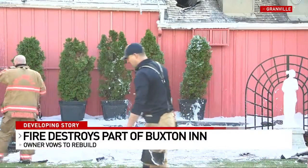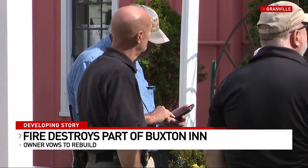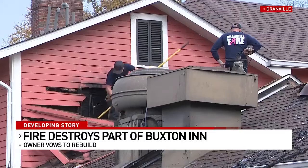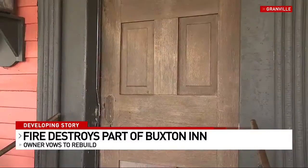Firefighters work to make sure flames don't reignite the historic inn. Local and state investigators are trying to determine a cause of the fire. It's believed to have started above the kitchen toward the back of the Buxton. It was the best thing for the fire to take, really, because it would have really been devastating if it would have taken the main building, which is over 200 years old.